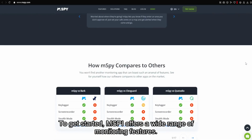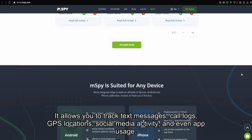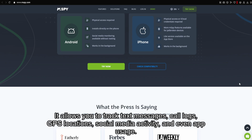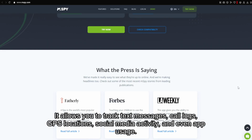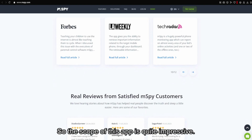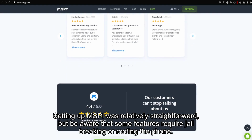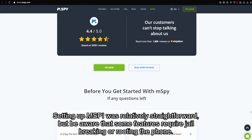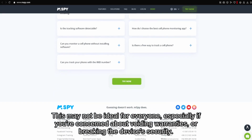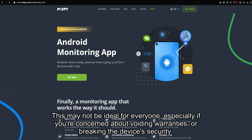To get started, mSpy offers a wide range of monitoring features. It allows you to track text messages, call logs, GPS locations, social media activity, and even app usage. It's available for both Android and iOS devices, so the scope of this app is quite impressive. Setting up mSpy was relatively straightforward, but be aware that some features require jailbreaking or rooting the phone. This may not be ideal for everyone, especially if you're concerned about voiding warranties or breaking the device's security.